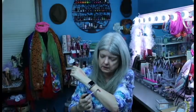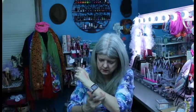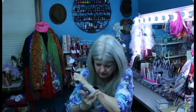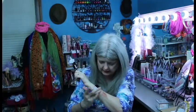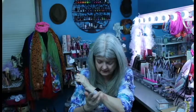But this is in the color Bang Bang. Loved this for a very good fall color, I thought. Let's see, I was going to put that right there. Isn't that a really pretty color? And I just with my finger, I just smudged it, and it smudged really nicely. I think it smudged a whole lot better than the e.l.f. did. So I tried that one.